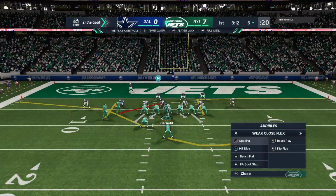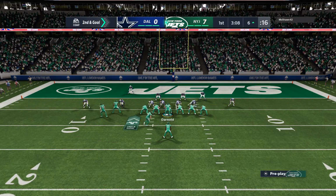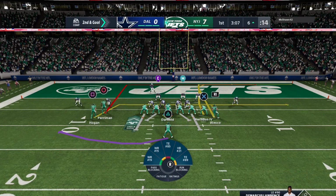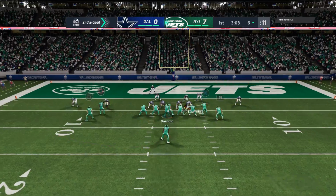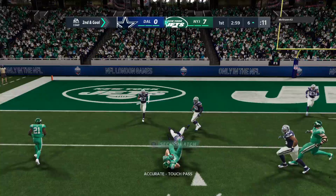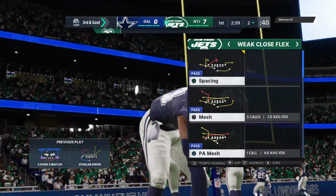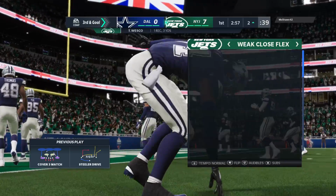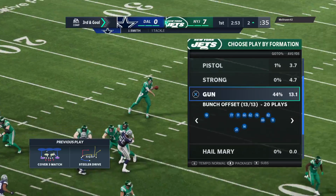The 6-yard line, the line of scrimmage on 2nd and goal. To throw is Darnold. This will be caught at about the 5. And he's able to get it down to the 2-yard line. Only 3 yards there on the completion. That'll lead to a 3rd and goal.